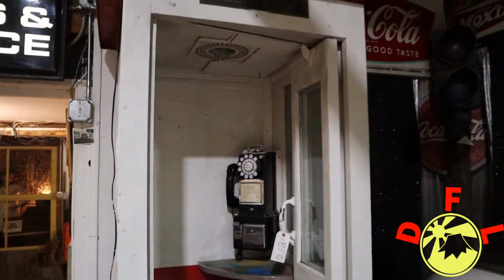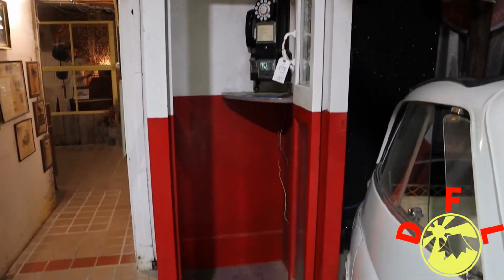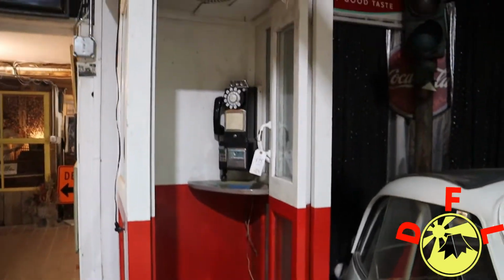And in case you are a superhero and need to change real quick, here is a telephone booth right next to the Isetta.